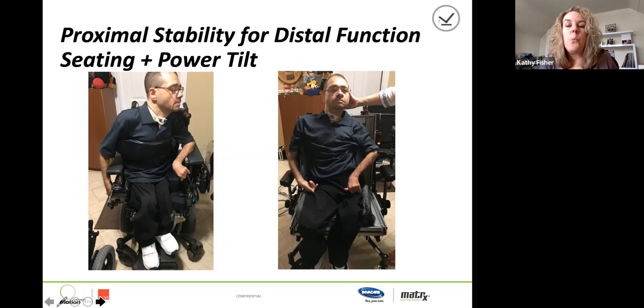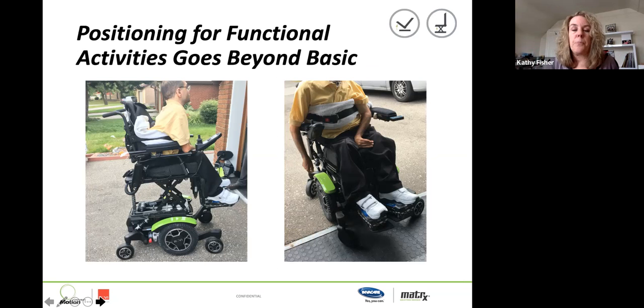And then we got him into the molding frame to look at how we're going to do the custom seating. Because again, look at his positioning. He's having to strain his neck when he drives to see forward. Like I said, he's holding on to the joystick, not just to drive, but to hold himself in position. So what we did is we allowed his pelvis to rotate. We got his trunk in a good position so that he could see where he was going. He could breathe better. And then we wanted to give him the ability to change his position, to take the pressure off.